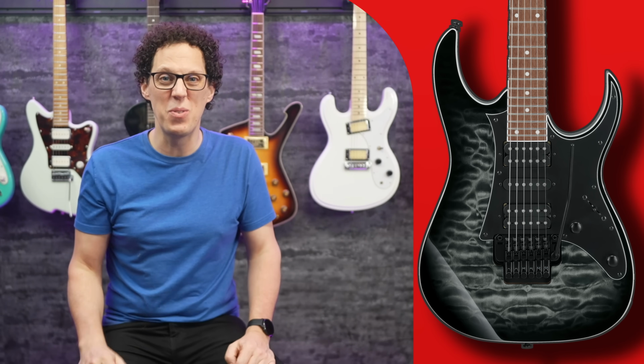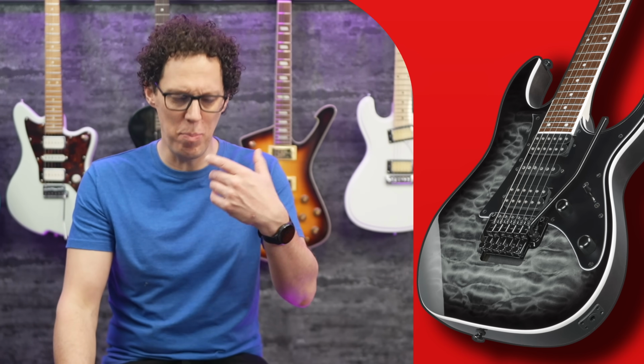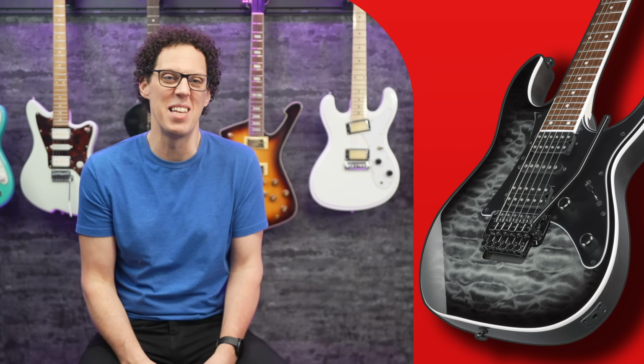It's got a 5-way switch, so you've got everything from tight rhythm, crunch to glassy clean tones, and searing leads right at your fingertips. There's also a double-locking Edge 02 tremolo bridge, which will please a lot of budget-conscious Ibanez players, but probably upset some other nerds. You know how it is. Can't please everybody all the time.